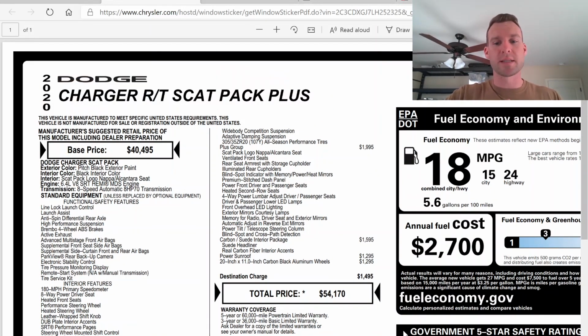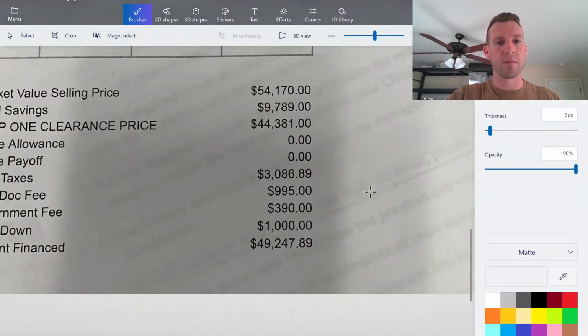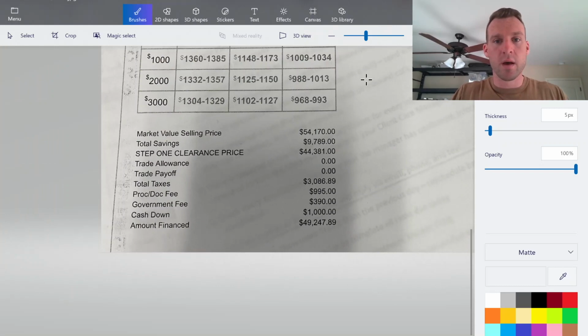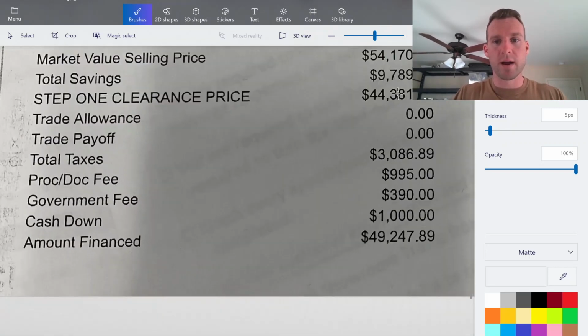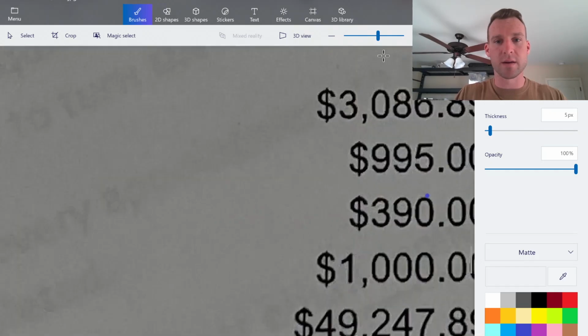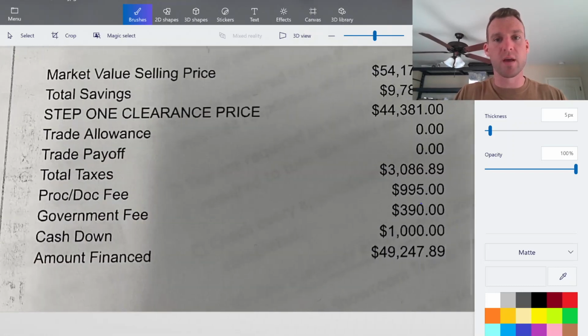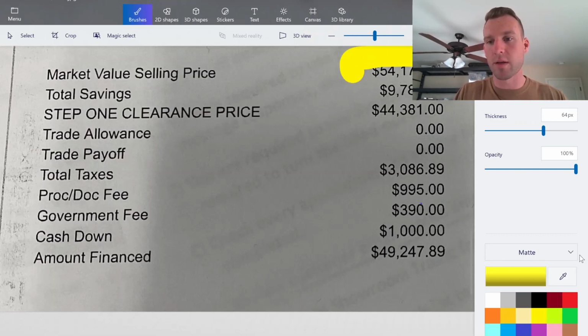Let me show you the pricing offer that they gave me. All right, looking at some real numbers here, folks. Let me get a little zoom for you. That's getting cranky on us, this super secret software that we're using, this old Paint 3D. So we're talking the same car right here now, guys. Thickness, we'll get that up. Everybody likes thickness. Let's go ahead and start circling.